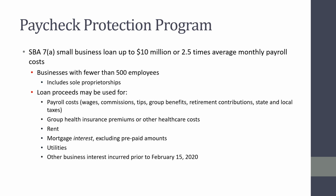One of the most significant provisions for business owners in the CARES Act is the Paycheck Protection Program, which is also paired with a forgivable loan provision. The Paycheck Protection Program is a loan program that allows lenders to issue Small Business Administration, or SBA 7(a), small business loans up to a maximum of $10 million or 2.5 times the average monthly payroll costs over the previous year to any business that has fewer than 500 employees.